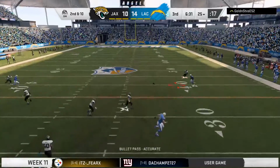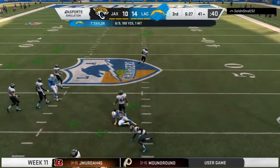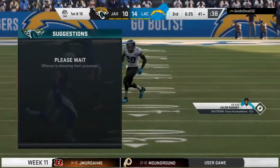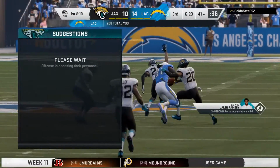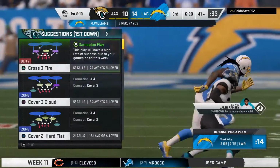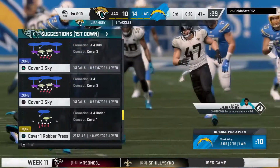Taylor will throw. It's Williams on the catch. And they get him down, but not before he takes it across the 40-yard line. 16 yards, a first down. And the Chargers, first down. 1st and 10 at the 41-yard line.